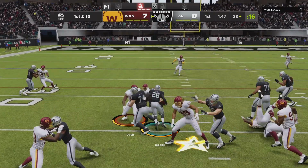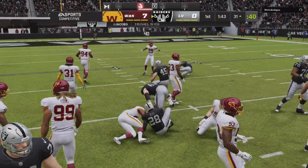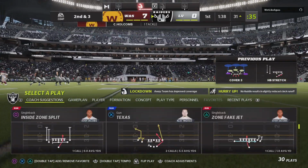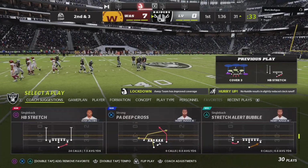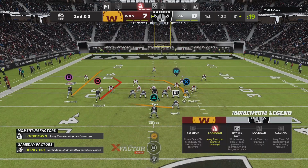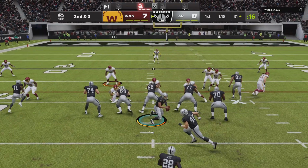Carr going to give it to Jacobs. It's a 7-yard carry to set them up with a 2nd and 3. A nice run here early on. It doesn't take a great play caller to realize you want to establish a guy of his caliber with runs like this early because they'll pay dividends as the game progresses. So they'll come up after the gain of 7 on a 2nd and 3.